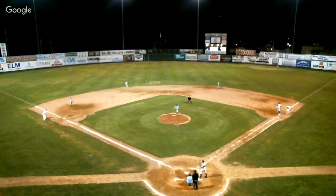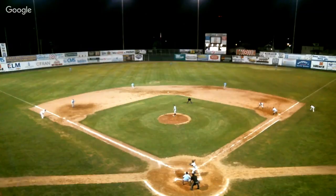He'll give way to the big 6'4" Union, Kentucky right-hander, Zach Mann, to face a University of Kentucky left-handed first baseman, Braden Coombs. 1 for 2 tonight. First pitch from Mann, called strike 1. Coombs does have a home run this year against Zach Mann. That was back at Holborn Park a few weeks ago.